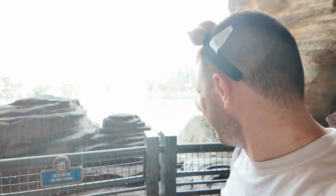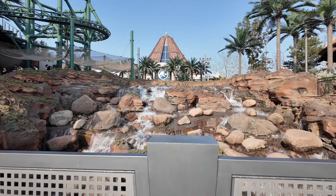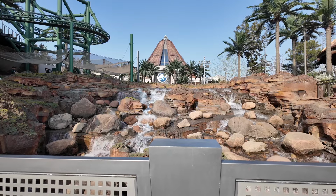The eighth wonder of the world. The backside of water. Oh, yay! I'm getting really wet here, actually. This part down here is so tranquil.